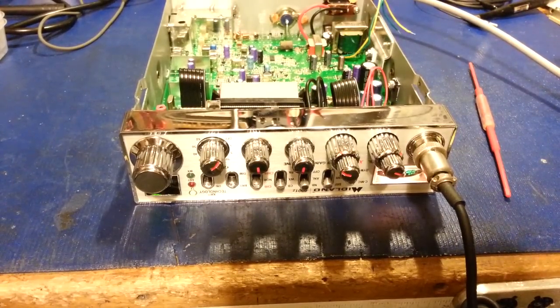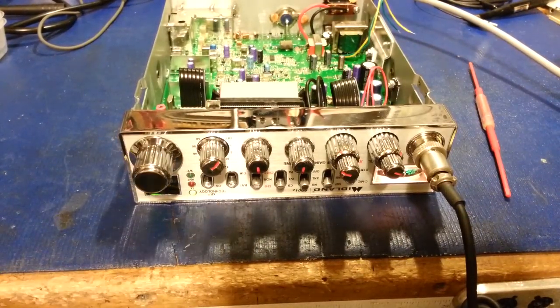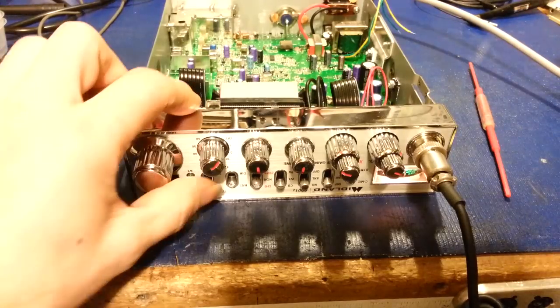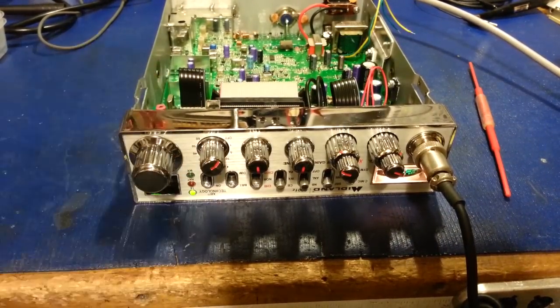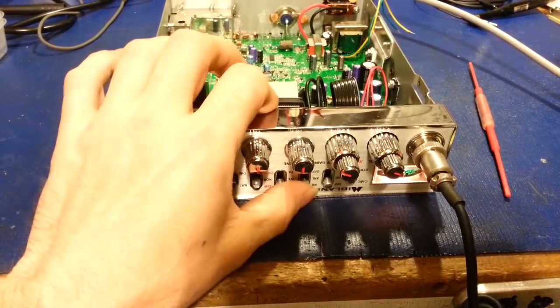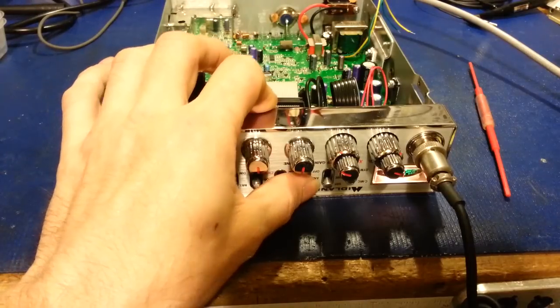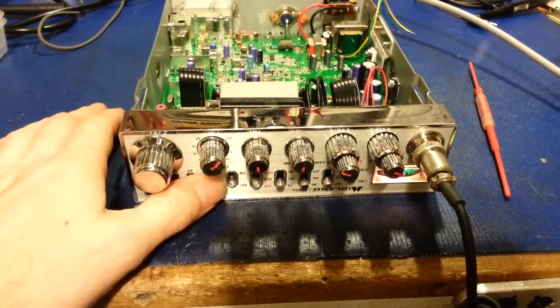There were some local truckers on here just a second ago. One thing I want to demonstrate is this XR technology noise filter. Yeah, it's a filter all right, because it takes it from that to that. And actually, here's the ANL. ANL.